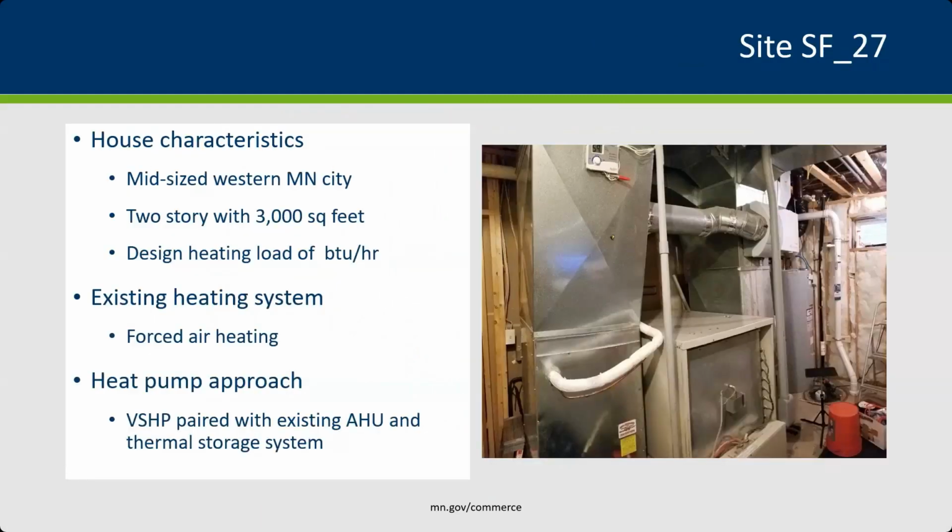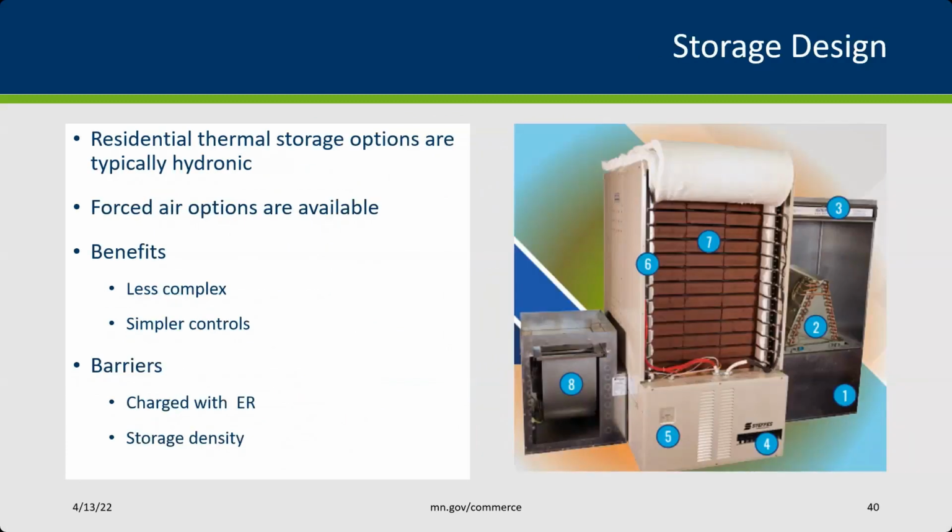The last site-specific thing I wanted to call out was at site 27 in our study. This was a variable speed heat pump that was paired with a thermal storage device. You can see that thermal storage system in the center of this picture. On this site, this was again a forced air heated home, a pretty large 3,000 square foot home in central Minnesota.